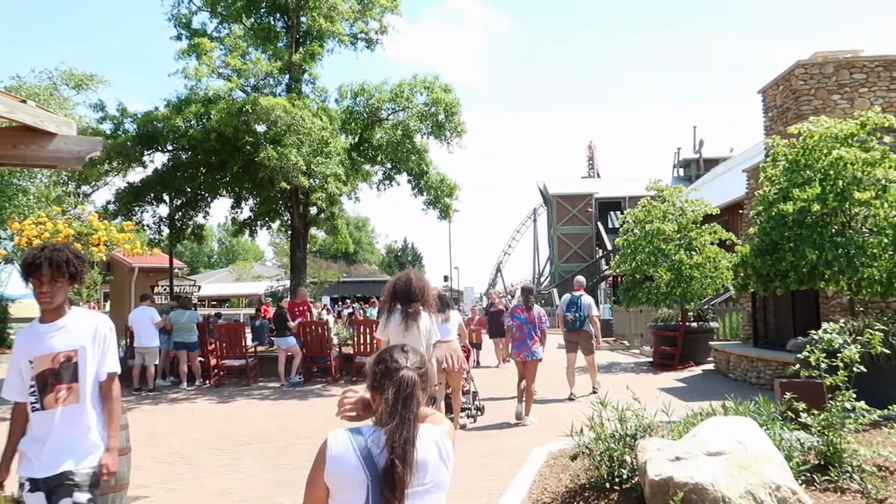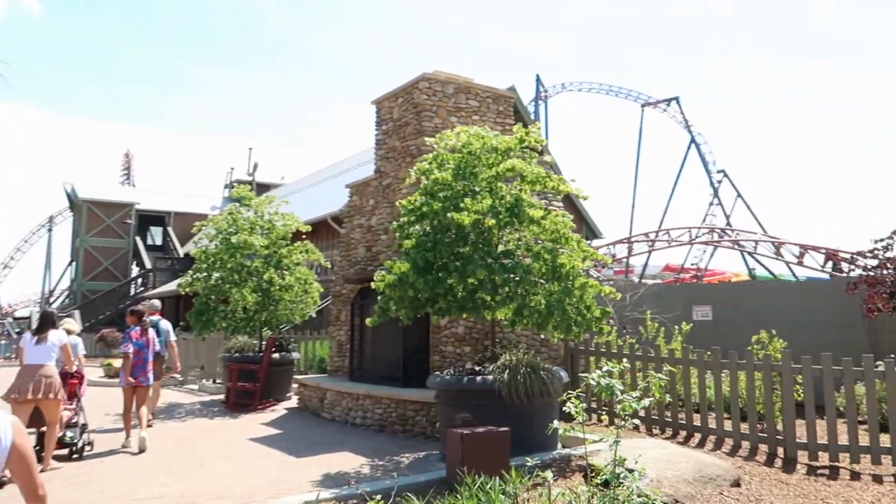Yeah, I don't know about all this. It feels a lot like a Six Flags park. I guess I didn't know what to expect because I've never been to a Cedar Fair park before.